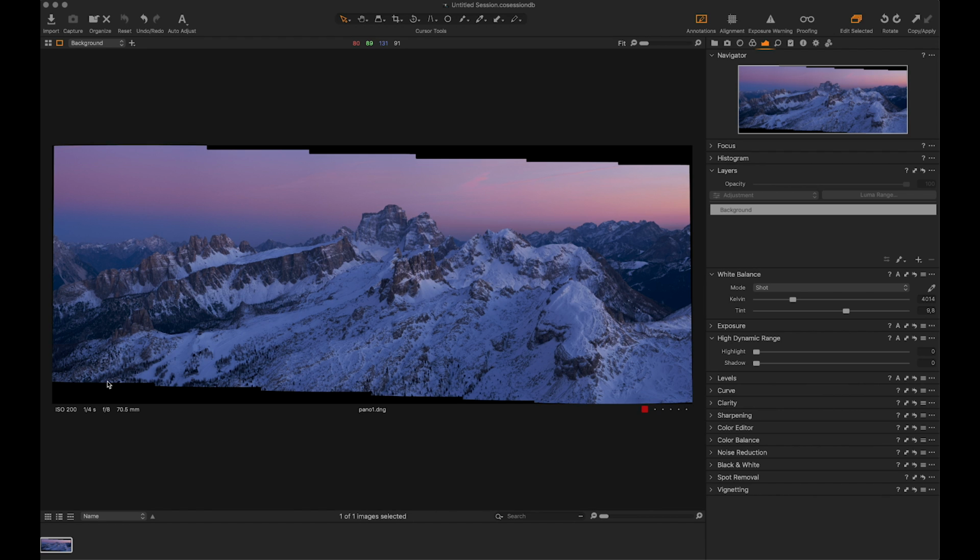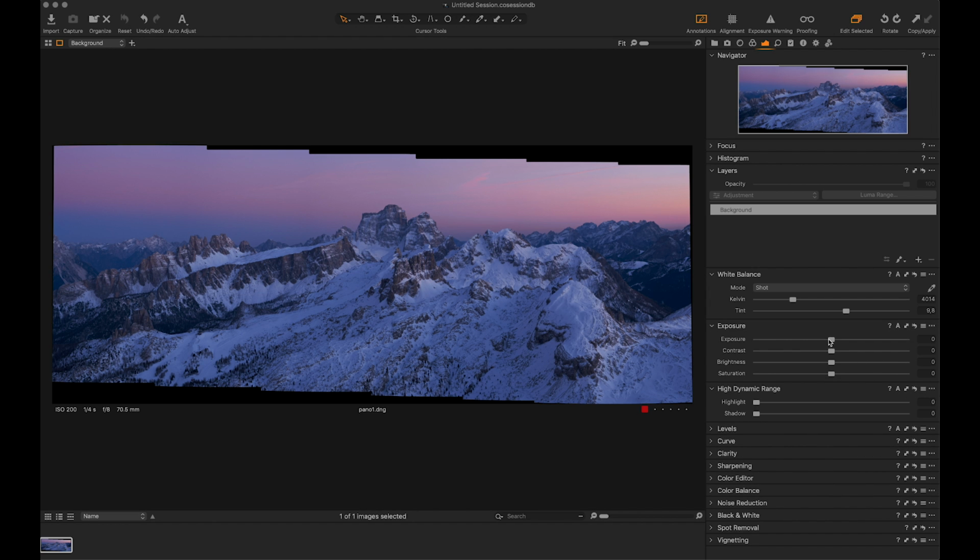So the first thing that I need to do is, it looks a little bit darker in Capture One. It tends to render images slightly differently. So first I'm just going to increase the exposure a little bit, just about half a stop, somewhere around about there. And because I really like the tones and I want to actually increase the coolness of it and increase the magenta, I'm just going to have a look at the white balance, cool down the white balance a little bit and increase the tint.